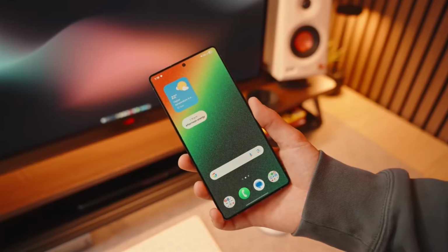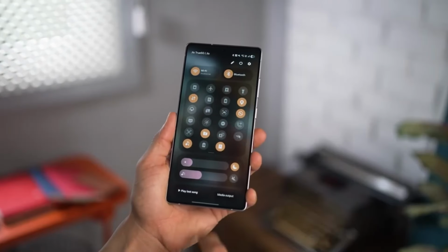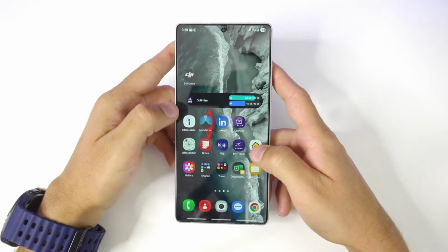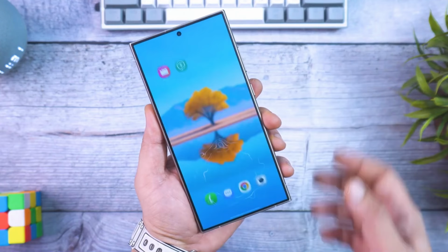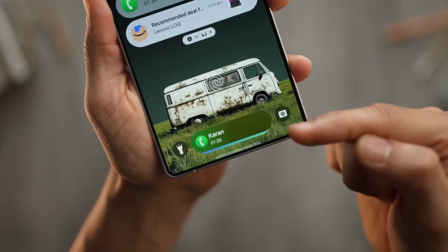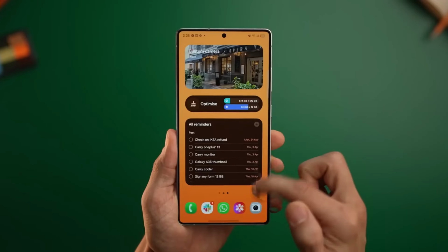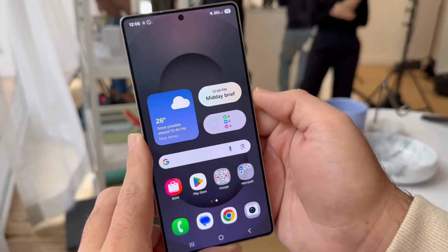The crazy part is, Samsung didn't brag about any of this. These aren't flashy features made for ads. These are improvements made for daily life. It's the kind of update where 2 weeks later, you don't even remember what 8.0 felt like because everything just works more naturally. And that's when you realize, this is exactly what a good update should be.